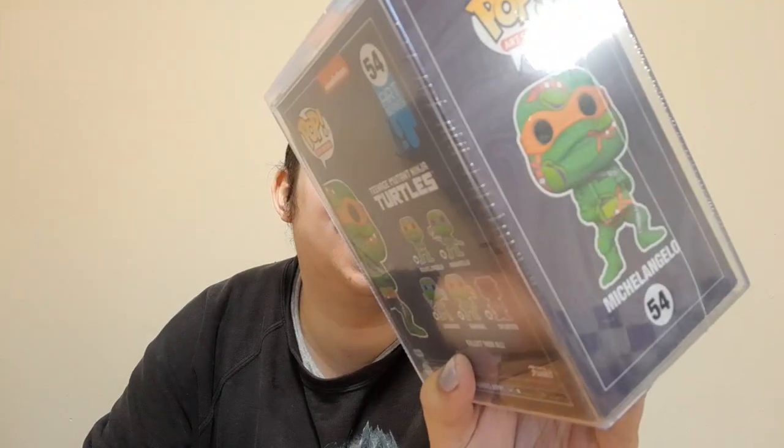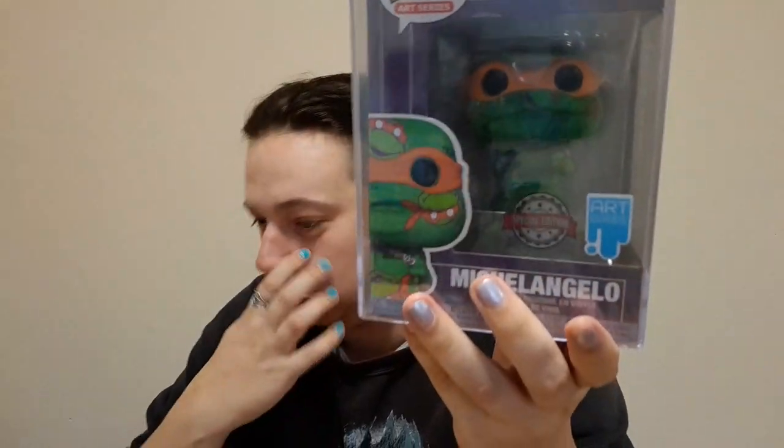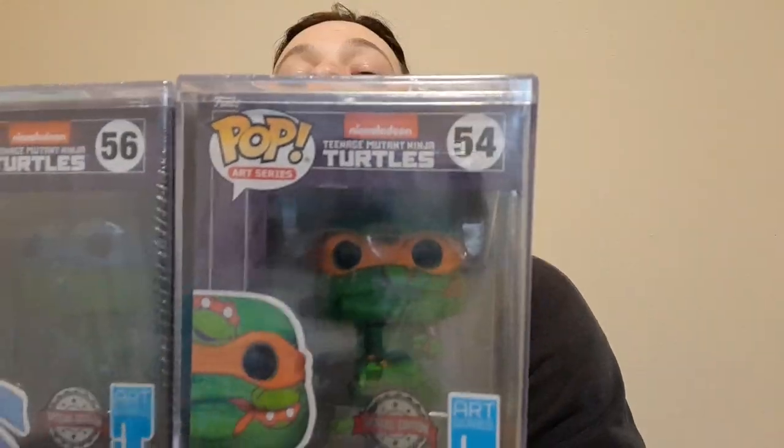So yeah, this is Michelangelo, the Pop Funko. That's what he looks like. I just love his quirky little face. The fact that he's holding a pizza box, man. That's cool. Again, I adore these two boxes. They're just absolutely awesome. I think they're stunning. And I'm really looking forward to seeing more of the art style boxes.